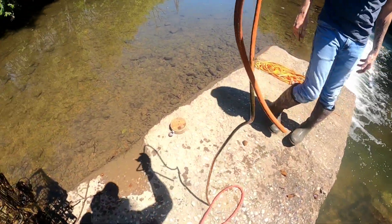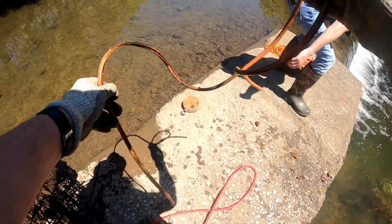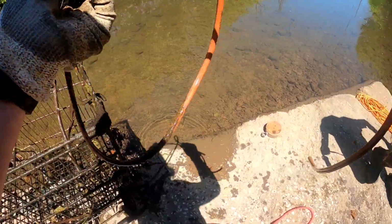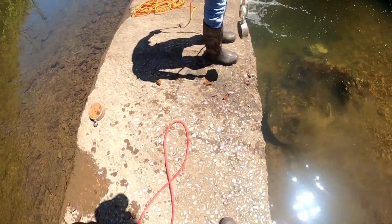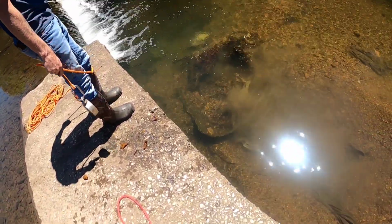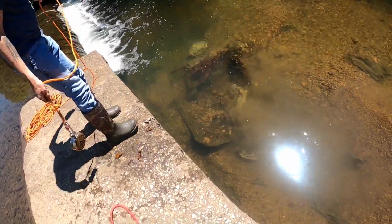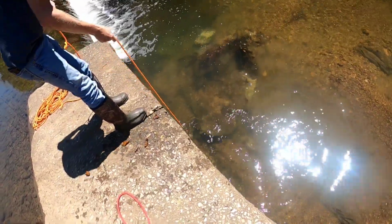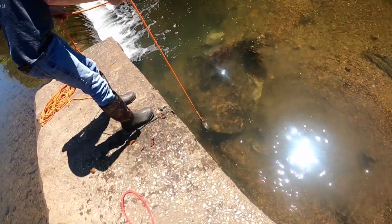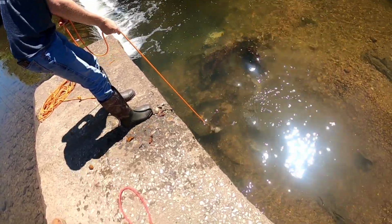Not sure. Looks like it's been stripped off of some electric wire. Somebody probably stole some copper wire. Found that right there under that gravel. I don't know what that is. See if it's magnetic. Is it magnetic? It's been in there a while, trying to get it to come.